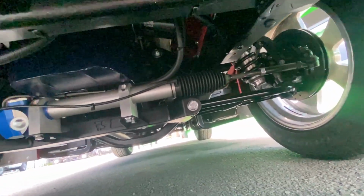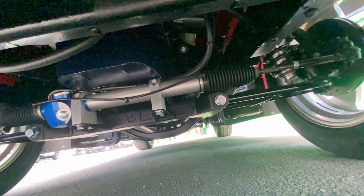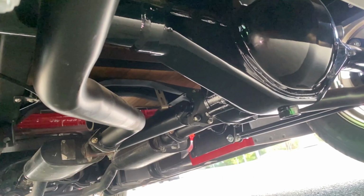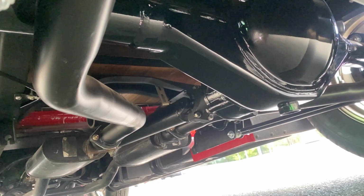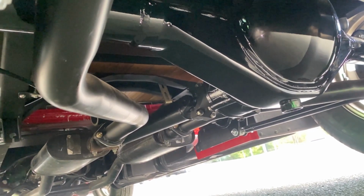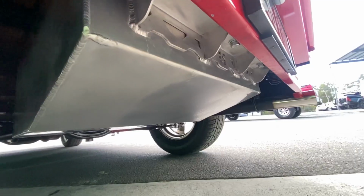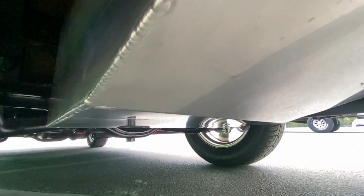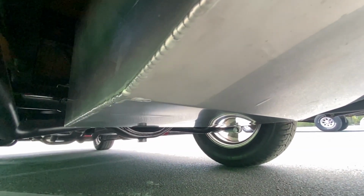Independent front suspension on the front with coilovers. Obviously it's right-hand drive, a pretty rare truck. And on the rear, it's got the rear four-link, again with the coilovers, the panhard. I guess part of the deal underneath is a new fuel tank, new 9-inch diff, disc brakes all round, power steering, quite a few upgrades.